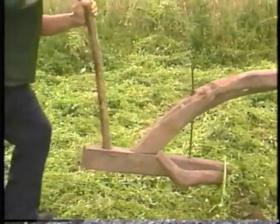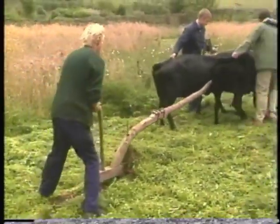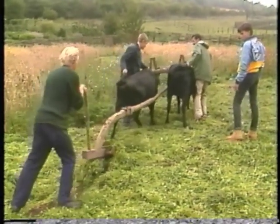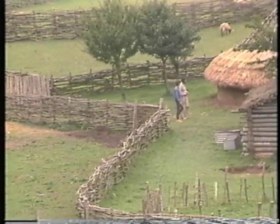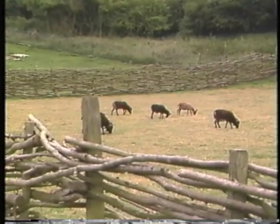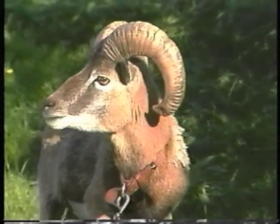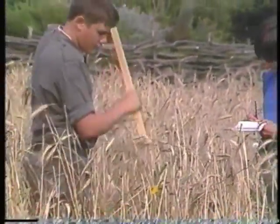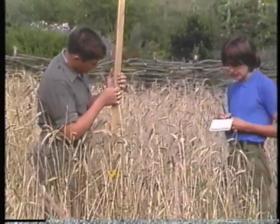Peter tries to figure out how good the Celts might have been as farmers by using Iron Age methods to farm. He trains cows to pull Iron Age types of plows. He builds houses and fences using the materials they used. He studies the fossil evidence and raises animals similar to those that the Celtic farmers raised. Careful records of all the activities of the farm are kept so that Peter can know what was at least possible for the Celtic farmer.